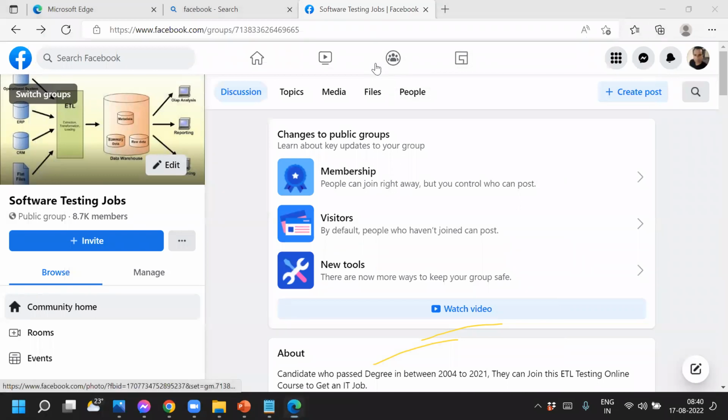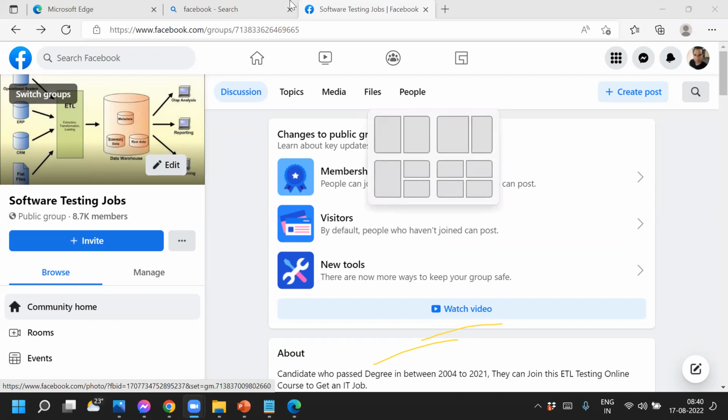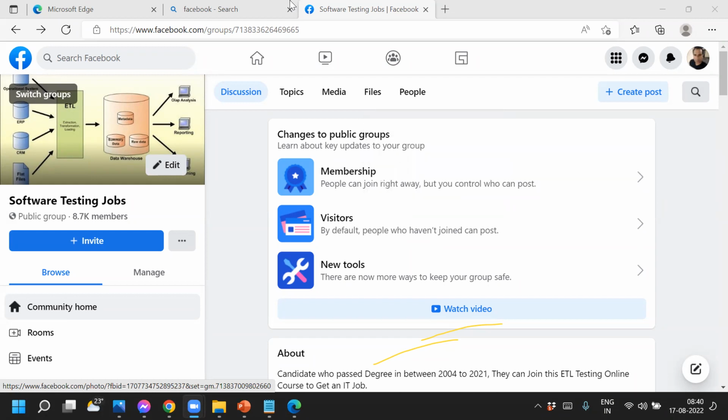Someone raise a hand and ask. Hello, this is Krishna, sir. I have completed a diploma in computer science, in 2019. Perfect, tell me. Are diploma candidates also taken for entering IT?